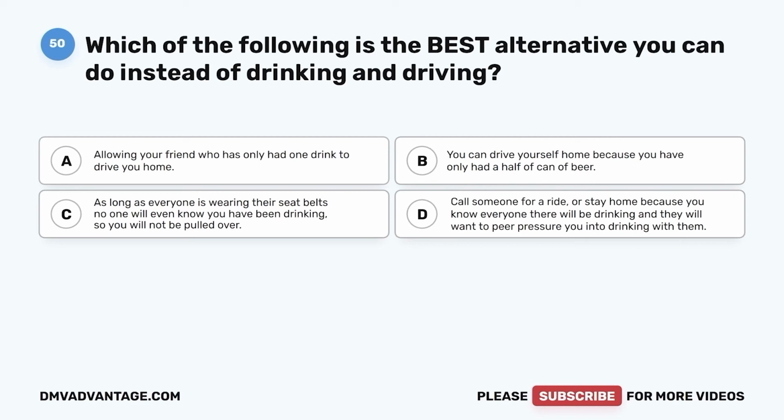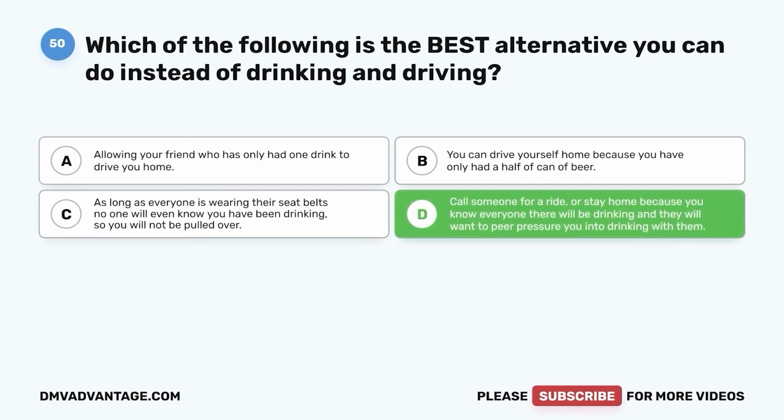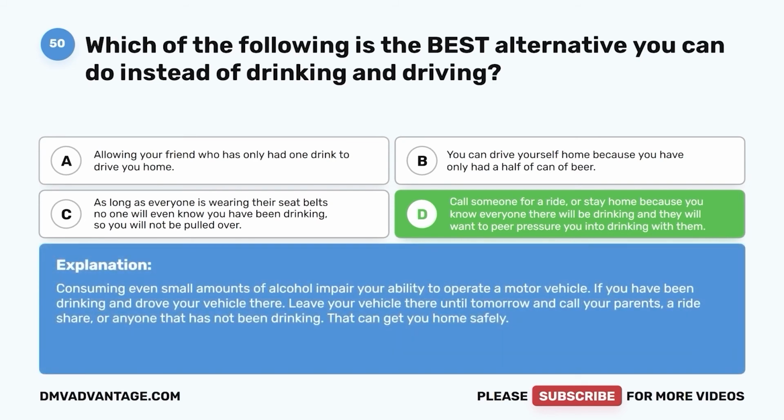The correct answer is D. Call someone for a ride, or stay home because you know everyone there will be drinking and they will want to peer pressure you into drinking with them. Consuming even small amounts of alcohol impairs your ability to operate a motor vehicle. If you have been drinking and drove your vehicle there, leave your vehicle there until tomorrow and call your parents, a rideshare, or anyone that has not been drinking. That can get you home safely.